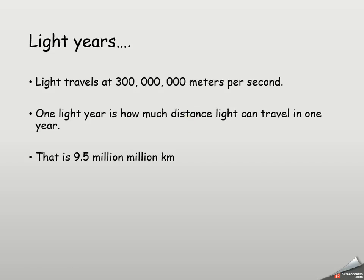Now, light years. Light travels at 300 million meters per second. One light year tells you how much distance light can actually travel in 1 year, and that is a massive amount. The distance of 1 light year is actually 9.5 million million kilometers. That is massive because the distance between one star and another star is huge, so we can't just measure it in normal distance amounts. We measure it in something called light years.